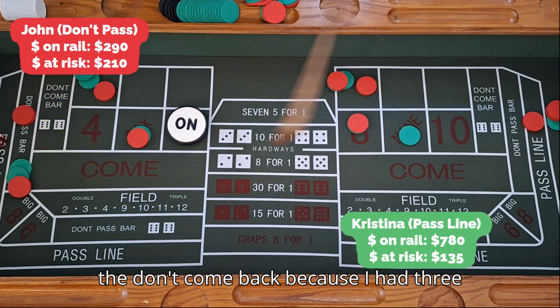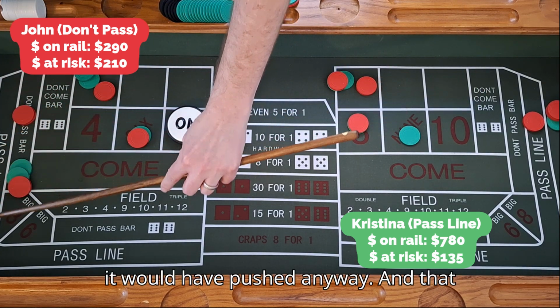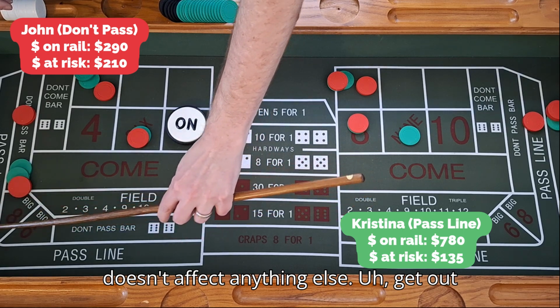I didn't have the don't come bet because I had 3 here. Wouldn't have mattered because it would have pushed anyway. And that doesn't affect anything else. Get out of there. All right.